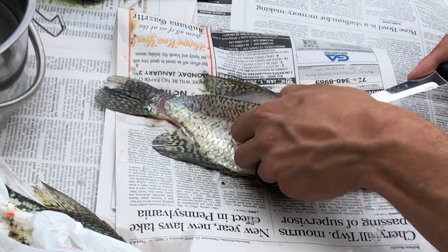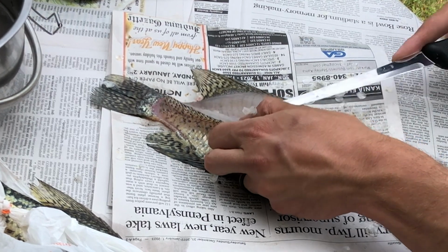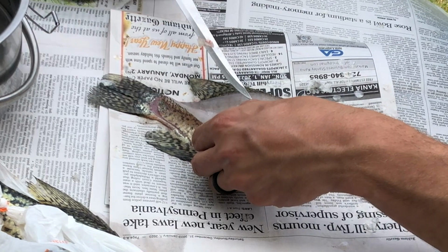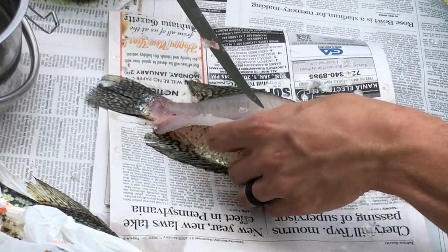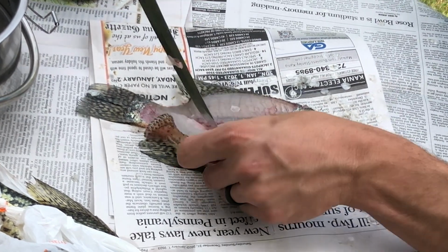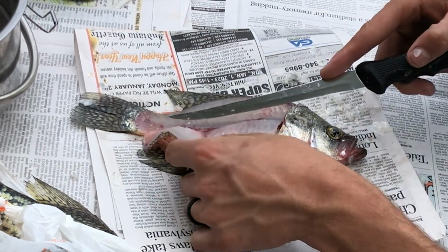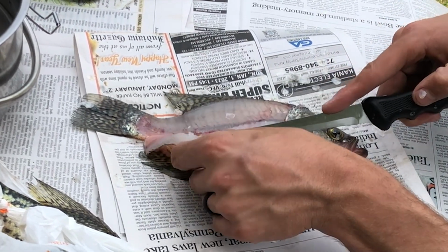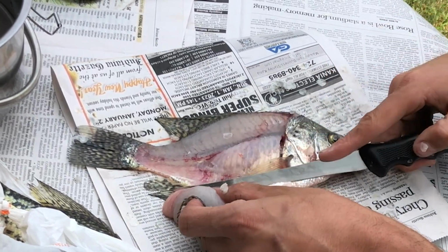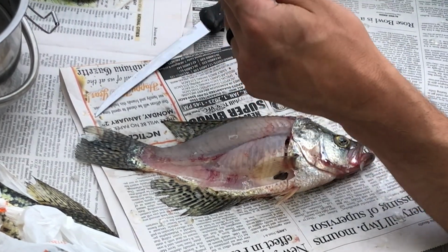Look at that. As long as you're maintaining pressure of the knife blade against the ribs, like almost down into it, while you're pulling the meat away, you should get a super clean cut. Look at that. That's like culinary expertise right there. And you should be able to get that fillet right off that crappie with absolutely zero issue whatsoever.